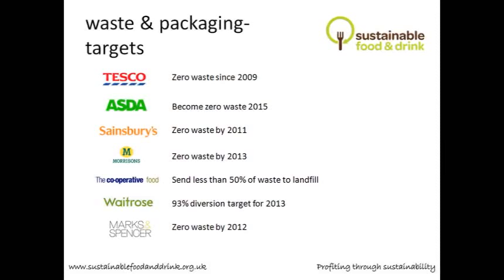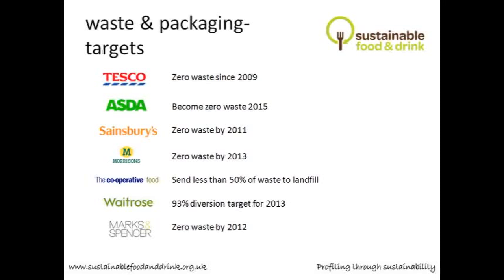But it's not just about managing waste, it's also about reducing waste, and that's where the Courtauld commitment comes in. And Marks and Spencer's has achieved a 16% reduction in its waste from a 2008-9 baseline, whilst the Co-op has delivered a 26% reduction since 2006.